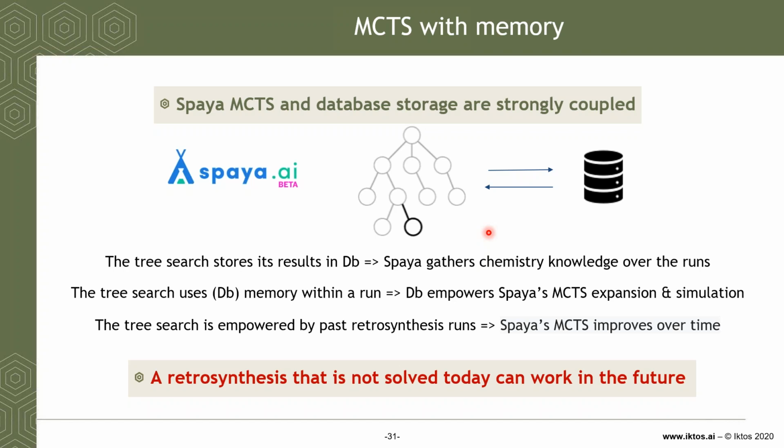One particularity at Iktos is that this Monte Carlo tree search algorithm, this MCTS, has memory. It is directly and strongly coupled with the database. So, for instance, a retrosynthesis which is not working today can work tomorrow if maybe someone put in a given intermediate. So the algorithm will take advantage of the past retrosynthesis.